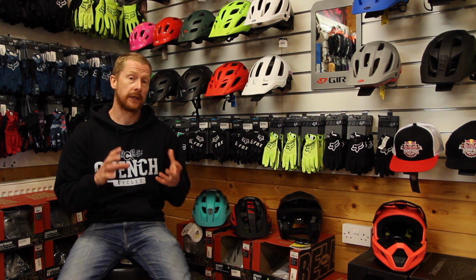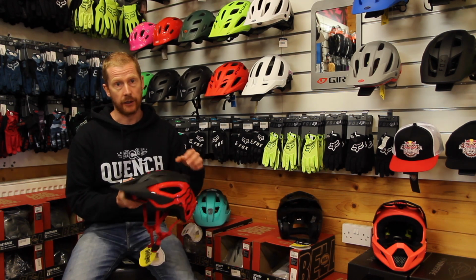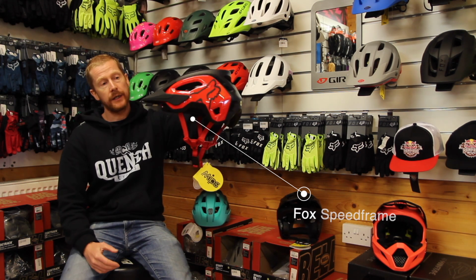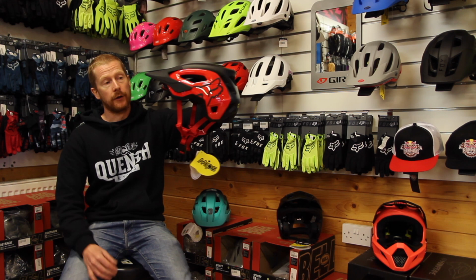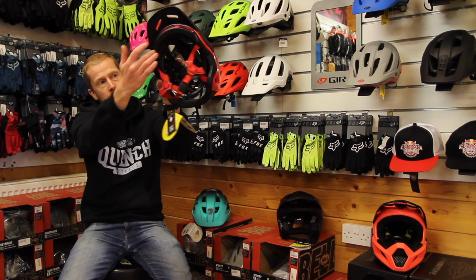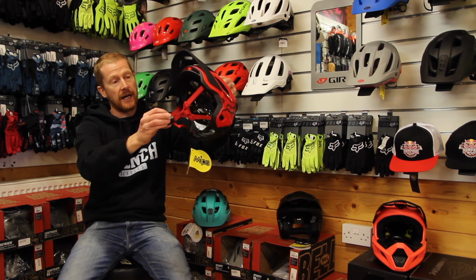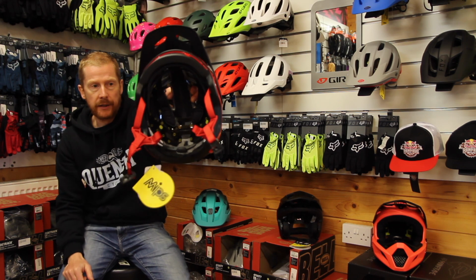From MIPS, you're looking at a couple of things now. One is the style of the helmet you're choosing to ride with. Something like the Fox Speedframe Pro here, this is a really good top end trail lid. It gives you a decent amount of protection down the back of the helmet, but it's also nice and light, really well ventilated. It's got your MIPS system inside, but this one in particular also has an extra level of protection inside, which is a dual density EPS liner.